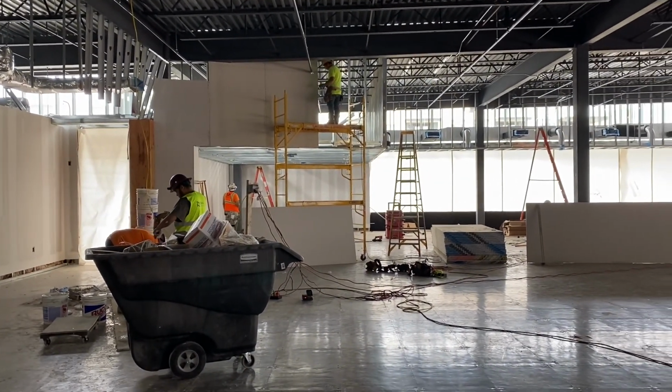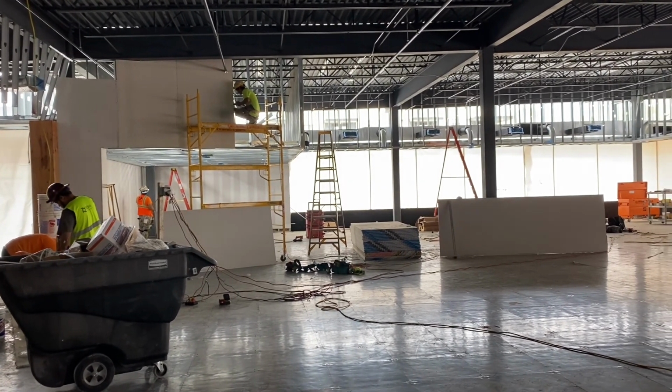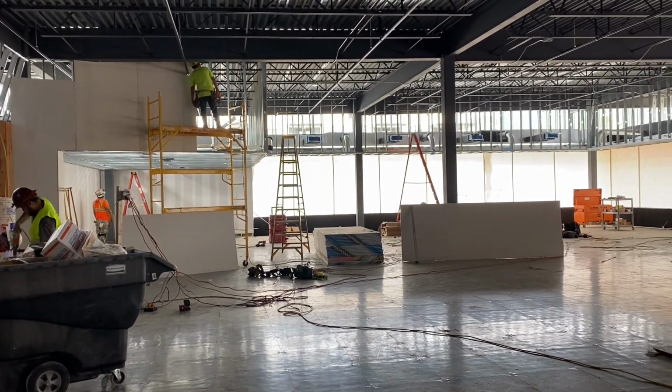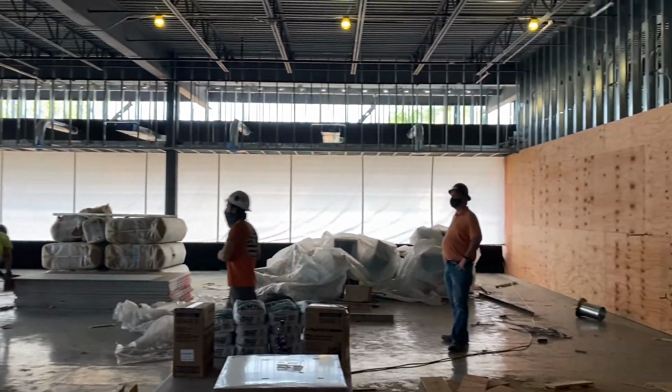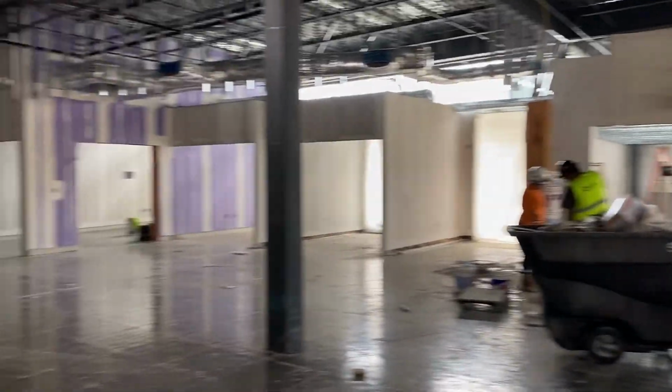One of the things that we're trying to do lately is create spaces within the larger spaces for people. Kind of those moments where someone can go and curl up with a book and be by themselves if they need to. And then over here to the right is going to be a little periodicals seating area.